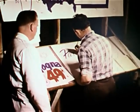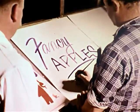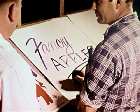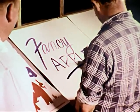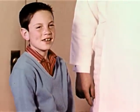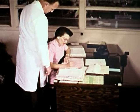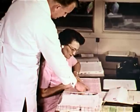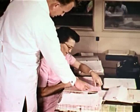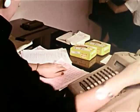Meanwhile, I check on some signs needed for tomorrow's sale. I tell my sign maker what the sale price will be. The signs will be used in the windows of the market. Back in my office, Johnny sees some of the other work necessary to help run the market. This is my secretary. She's working on the sales record of yesterday's business. I must know how much food was sold the day before, so I can order more if it is needed. This is my bookkeeper. She's adding up some bills for me to pay.